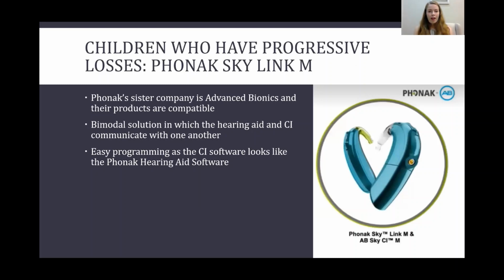Another thing that's great about Phonak is they have an option for bimodal users, or children who have a hearing aid on one side and a cochlear implant on the other. This option is possible because of their partnership with Advanced Bionics cochlear implants. And now that there is this partnership, the Advanced Bionics CIs and the Phonak hearing aids are able to talk to one another. And the best thing about this is that when our bimodal users stream, now they can hear that streamed signal through both devices, which is huge.